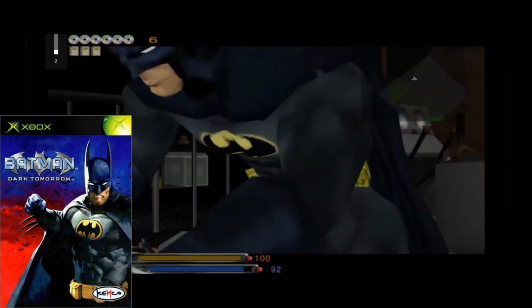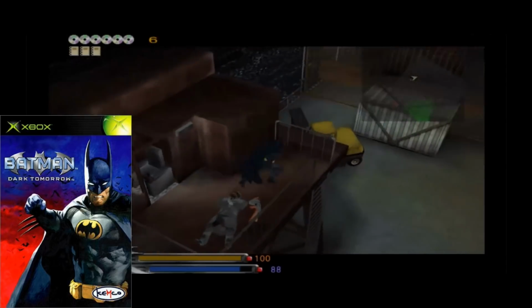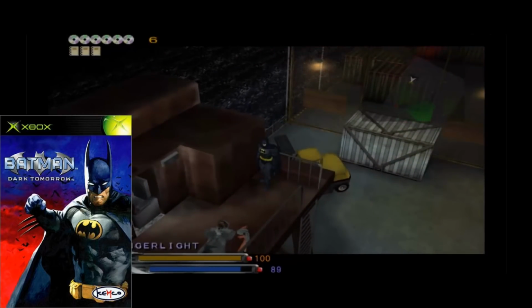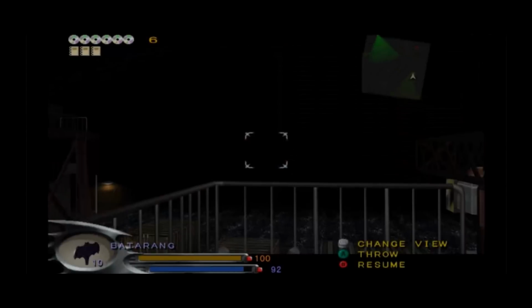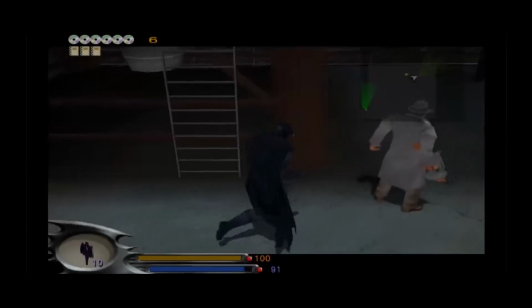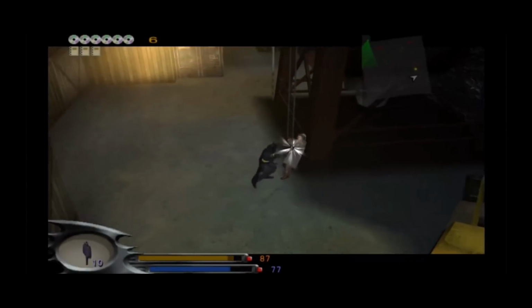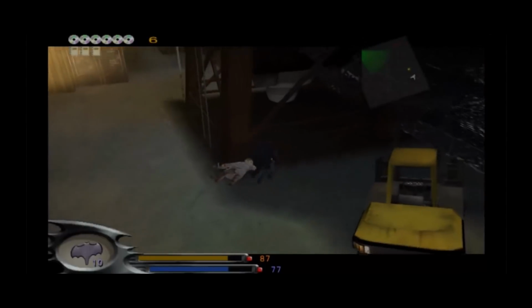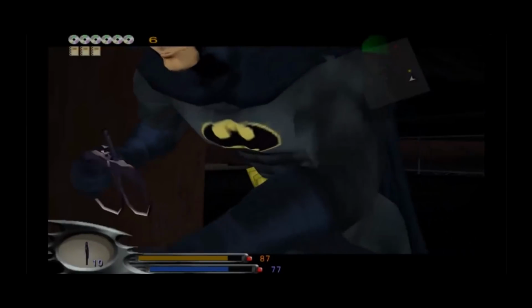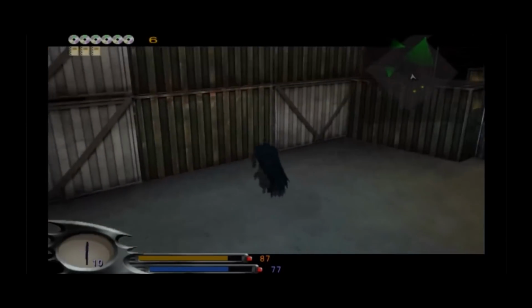Sliding down the bat pole at number 1 is Batman Dark Tomorrow by Kemco for the Xbox, released in 2003. Rather than follow the storyline of the movies or the cartoons, they decided to stick to the source material. The game opens with a promising CG movie, but everything goes downhill from there. You take on the role of Batman as he attempts to stop Ra's al Ghul and the League of Assassins from taking over the world.